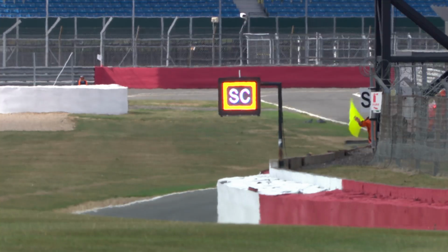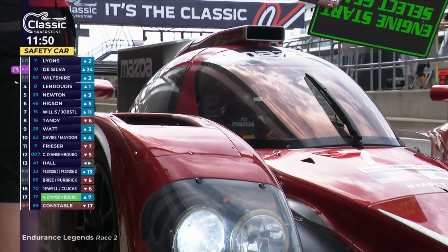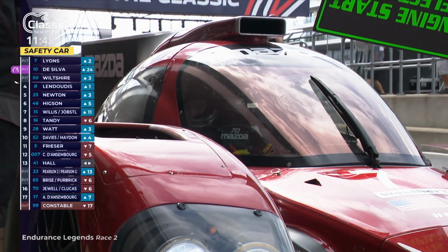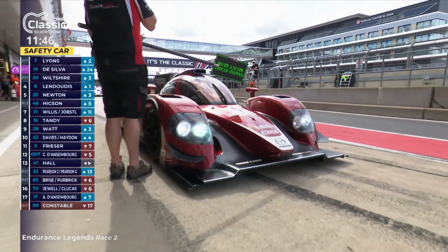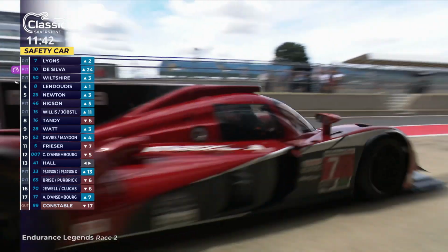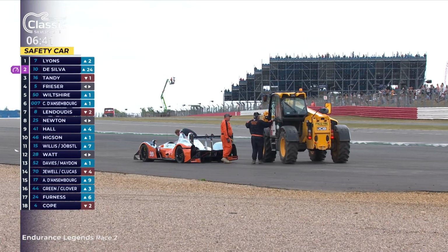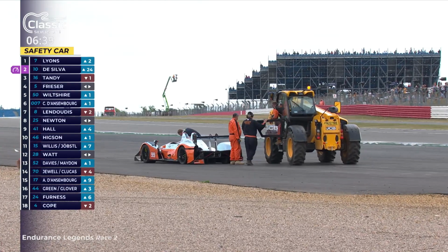Michael Lyons, safety car is out. Now then, how will this affect the race? And the reason it seems so long that Michael's sitting there is because of that extra 15 seconds that he's got to serve for being an elite plus driver. Tim De Silva is right behind Michael Lyons.